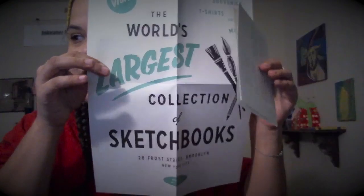Oh, that felt so satisfying. So, what do we have here? So that's kind of a bummer, unless this was the free art supply. Nope, it's just a poster basically talking about the Brooklyn Art Museum and visiting it. So that's kind of a bummer. It didn't come with the free art supply that I was expecting. It seems like whoever packaged this just didn't include that.